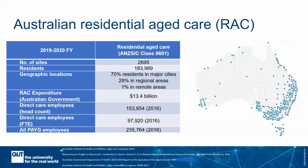If we talk about energy, for our residential aged care facilities, with 183,000 residents, we spend about $200 million a year on electricity bills. We have more discussion later on in the webinar.